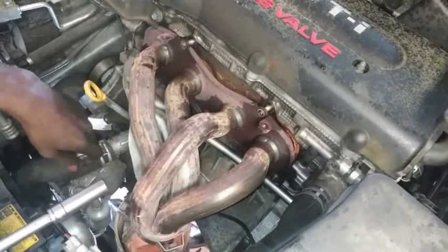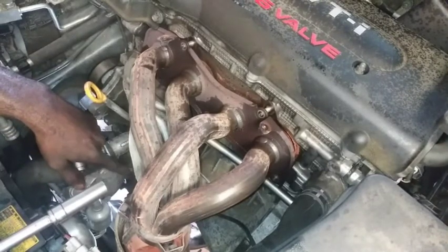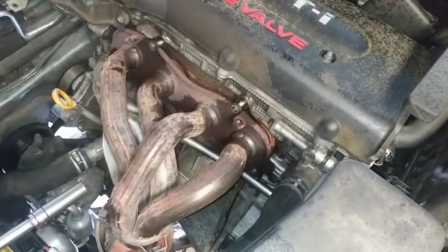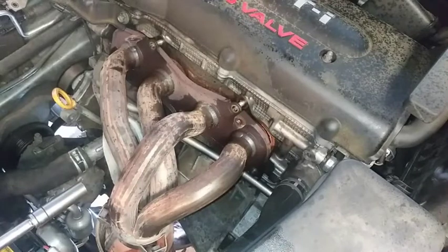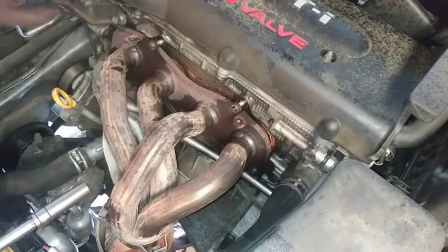The bottom has 2 brackets holding the downpipe or the manifold onto the block to a lower support, and those are 14. So I got those loose. I had the toughest time. I don't know why. I can pull the motor apart, but I had a hard time getting that band off for the connector for the oxygen sensor. And now I'm going to have to remove this bracket to get enough clearance to get off the manifold and pull this straight out.